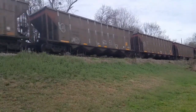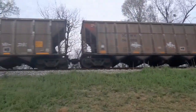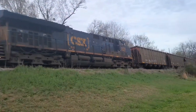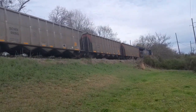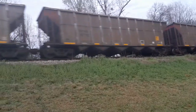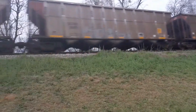Georgetown, y'all. Georgetown, South Carolina. DPU 3456, UG4488. That's an AC locomotive. But it's got rigid trucks on it, y'all. Slack running in or something.